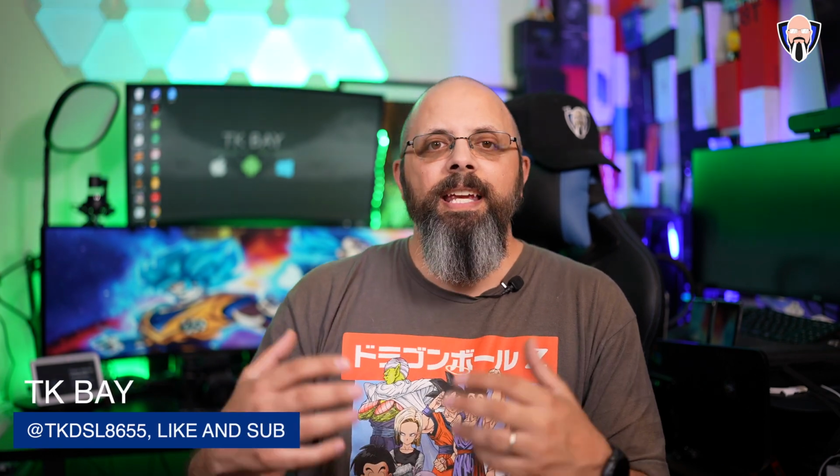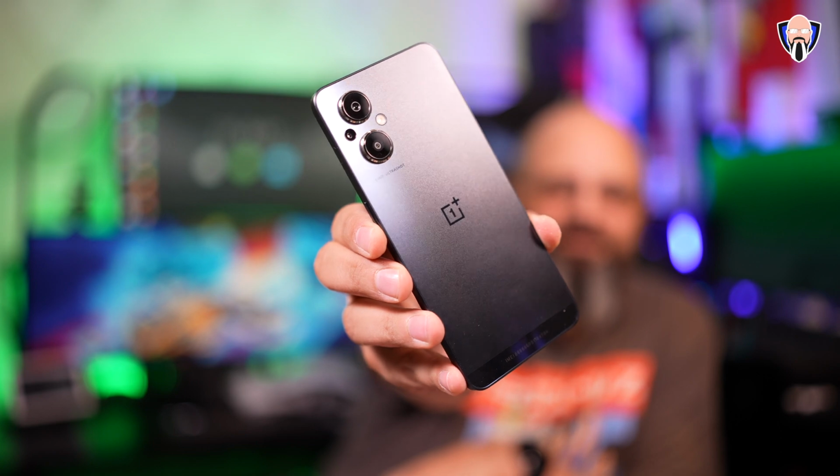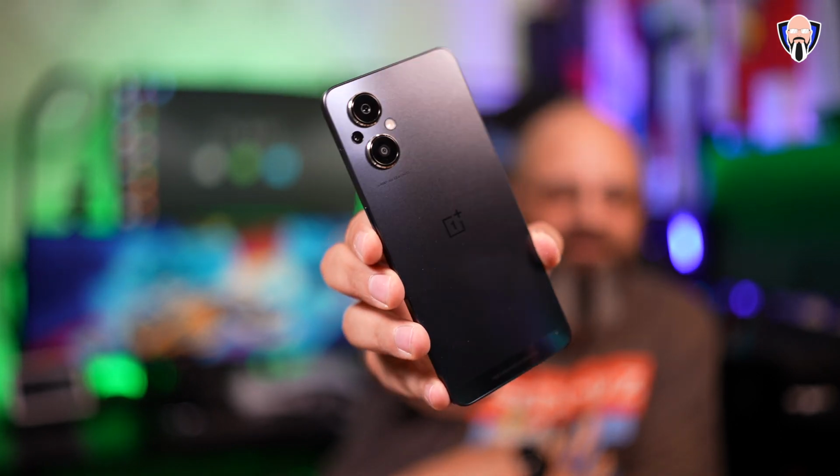The Nord N20 5G is the first Nord to be released in 2022 from OnePlus, and what we have here essentially is a budget-friendly device that has a lot of new features as well as some functionalities that typically get taken out of flagship devices, namely the headphone jack and expandable storage. This is definitely here. A large display with a large battery and a lot of really good functionalities. And again, for not so much money.